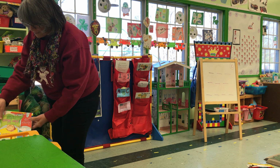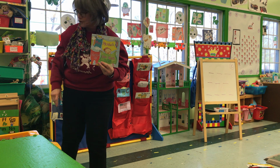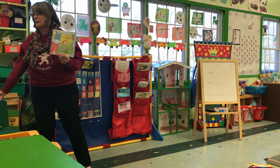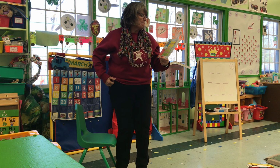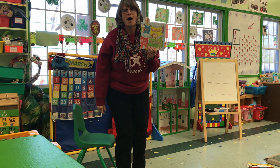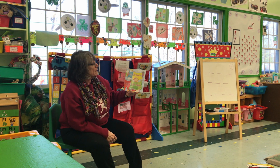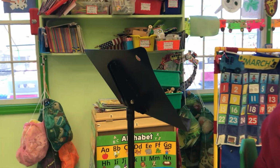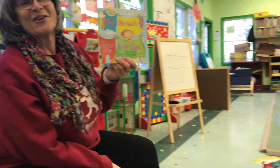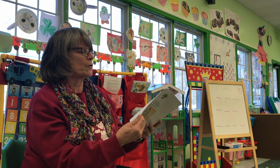Today's story is Mrs. McNosh Hangs Up Her Wash. I'm going to let Max move the camera a little bit closer so you can see all the pictures when Mrs. McNosh hangs up her wash. And it has lots of rhyming words in it that you can help me with. By Sarah Weeks, pictures by Nadine Bernard Westcott. Oh, we're getting closer and closer. Thanks, Max. Now you can see the pictures. You can help me with the rhyming words.